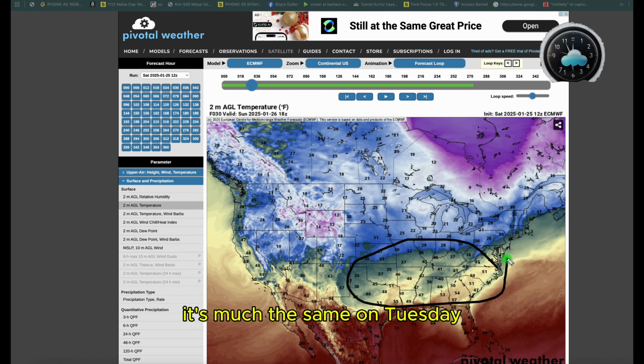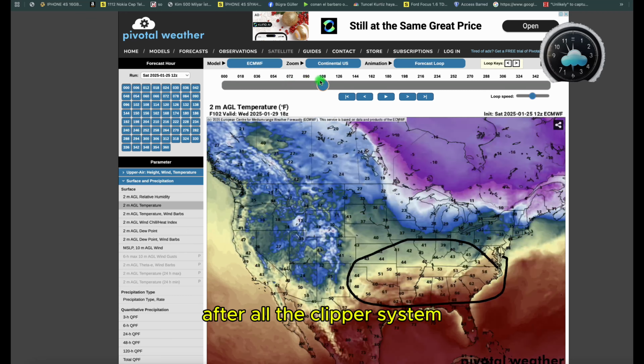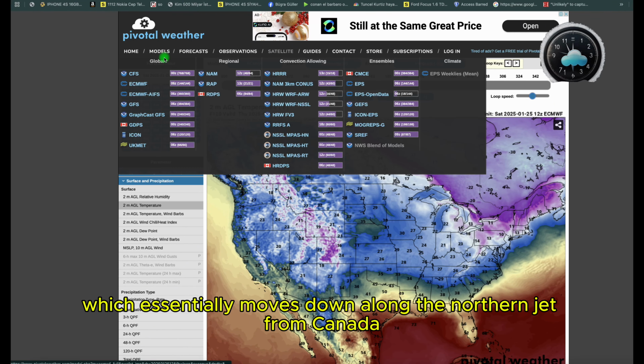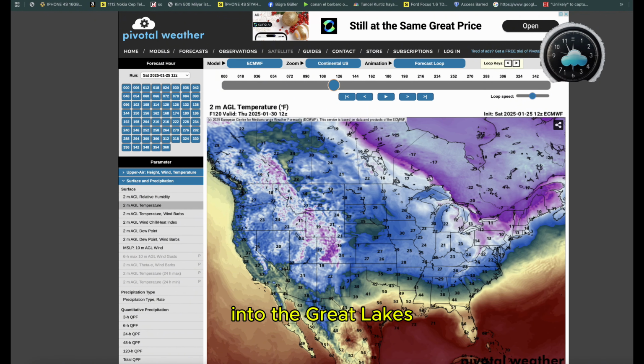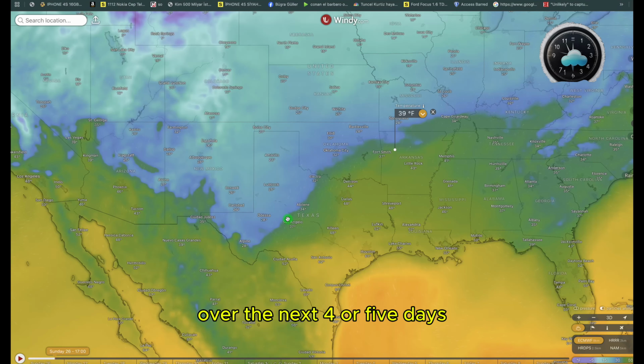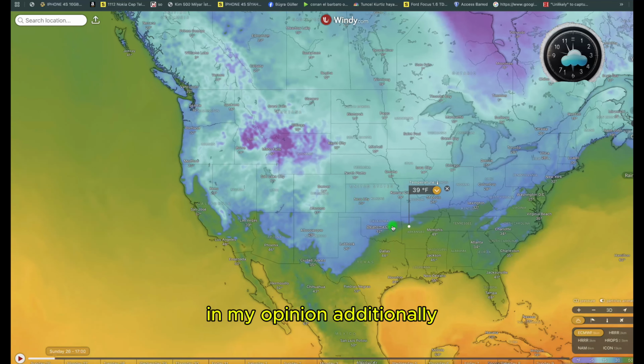It's much the same on Tuesday. We have sporadic precipitation after all. The Clipper system, which essentially moves down along the northern jet from Canada into the Great Lakes, is going to be the biggest threat for a snowstorm over the next 4 or 5 days, in my opinion.